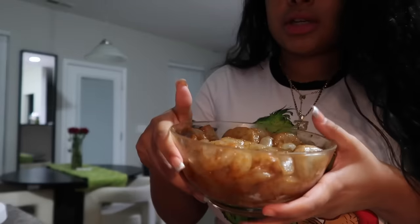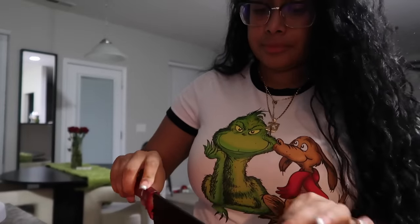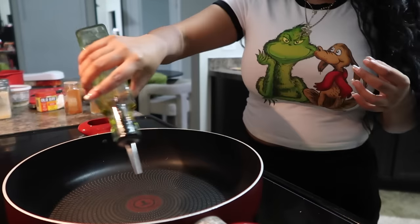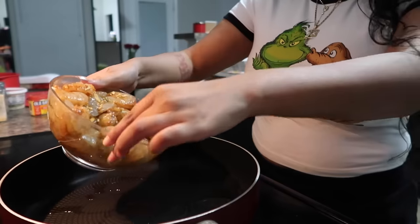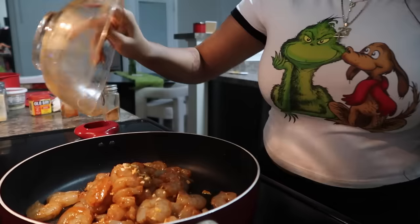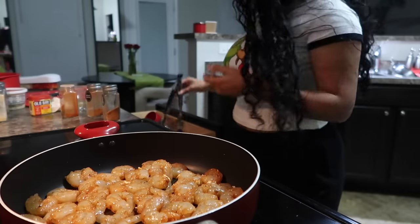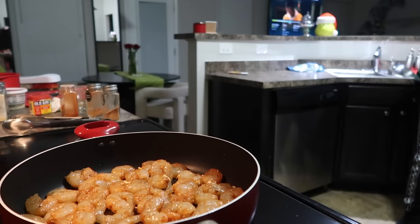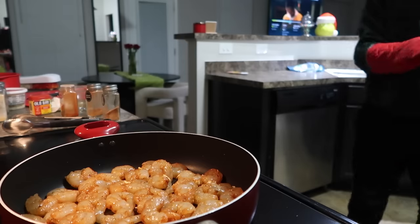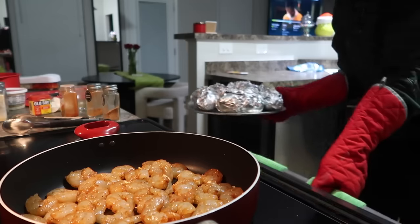Alright, y'all. Seasoned. I added a little bit of oil. About to add some dried garlic on there, too. I'm about to cook the shrimp. So let's go over here where the pan is. Just a little oil. Shrimp in here. Let me use a tong to be flipping them. Potatoes ready.